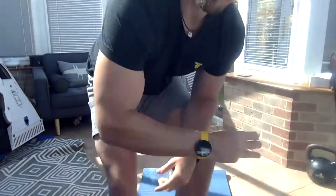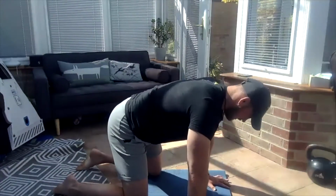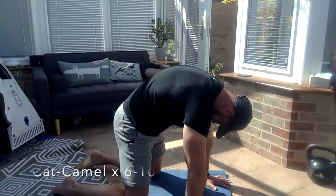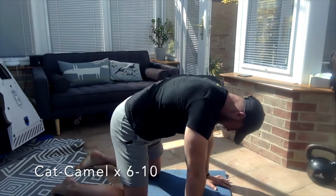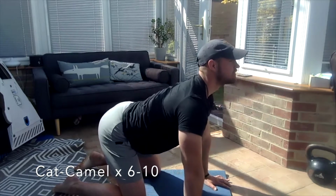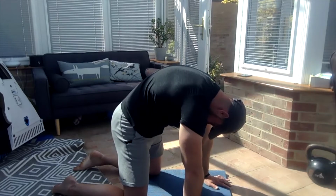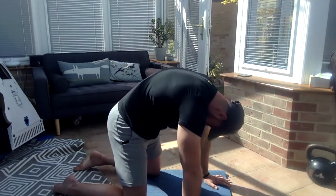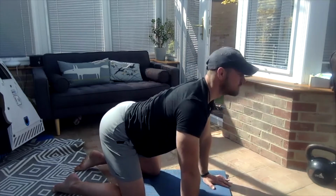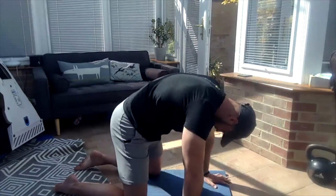So your first exercise is the cat camel, which I'm sure most of you have done before. So in that tabletop position, hands and feet. And then as you push your back up to the sky or the ceiling, tuck your chin in, arching your back, and then come back down, chin up, drop your back down, and do that. So up through here, as much range of movement in your spine as you can. Nice big range of movement in your vertebrae, in your spinal column, through here.